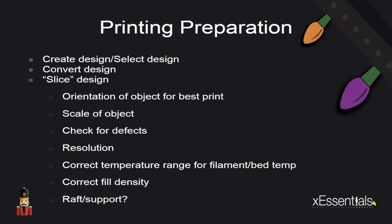So to prepare to print, we're going to create the design or select it from Thingiverse. We're going to convert it. Then we're going to slice it with something like Cura or Slicer 3D. You're going to take the print.